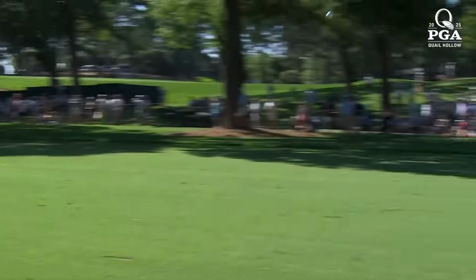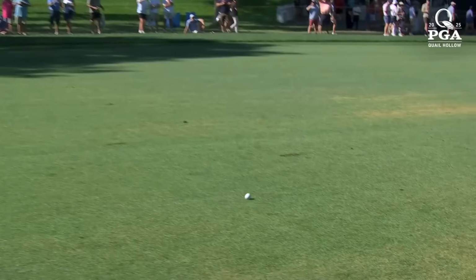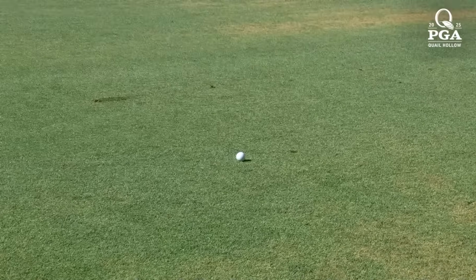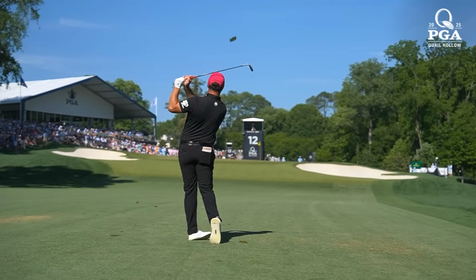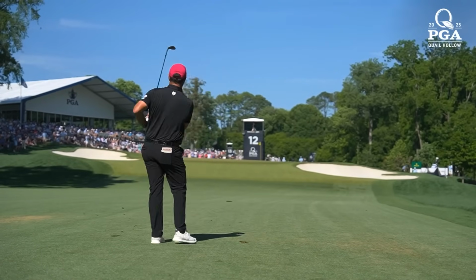This is up the right side, really good. There's a good first bounce. Absolutely blistered. Under 100. Just a lob wedge left. Look for this to be just a little left of the hole, trying to use that slope.